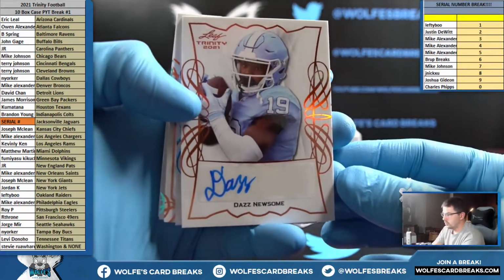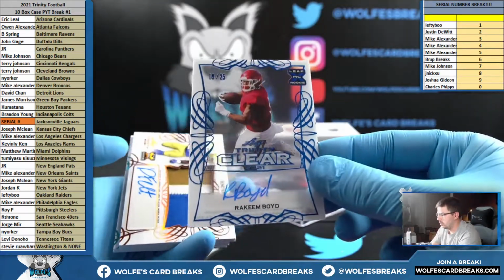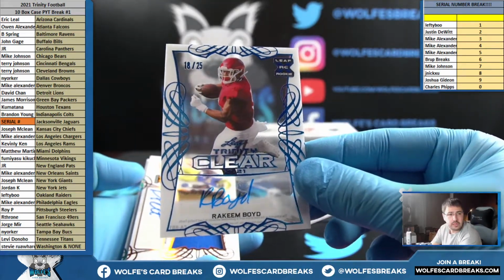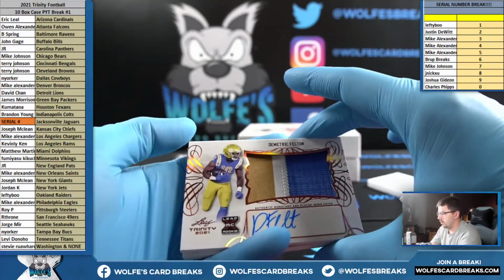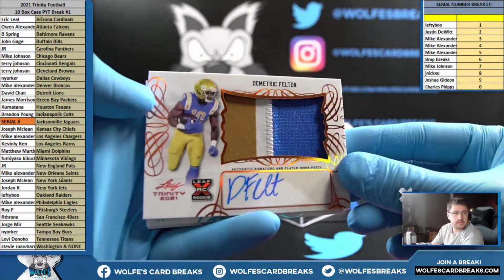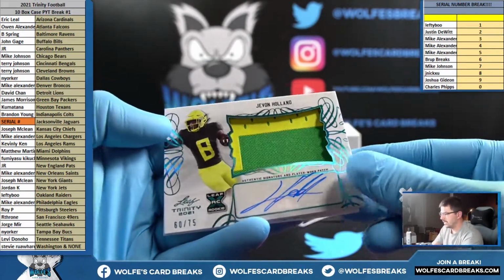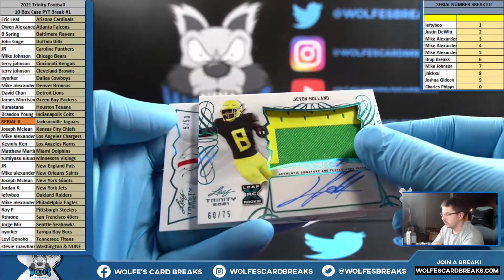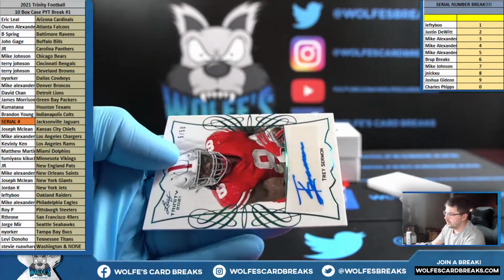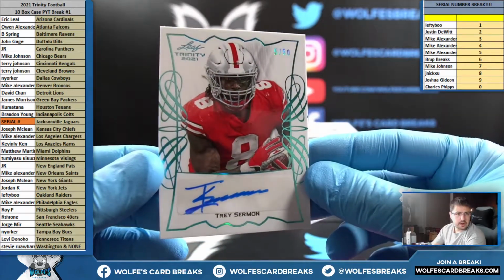We got Daz Newsome for the Browns, base auto. Clear auto, Rakeem Boyd, 18 out of 25. That'll go none spot. Dimitric Felton, RPA, not numbered for the Browns. Another RPA going 60 out of 70 for the Miami Dolphins, Javon Holland. 5 out of 15 for San Francisco, Trey Sermon, rookie autograph. San Fran going our throne.